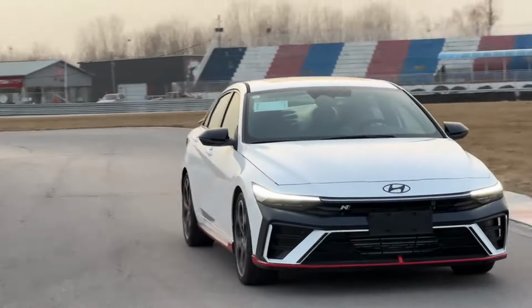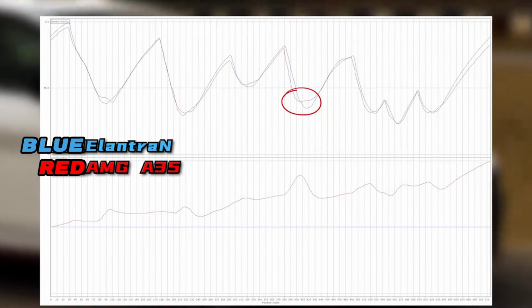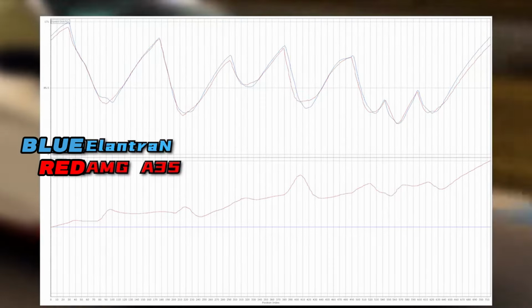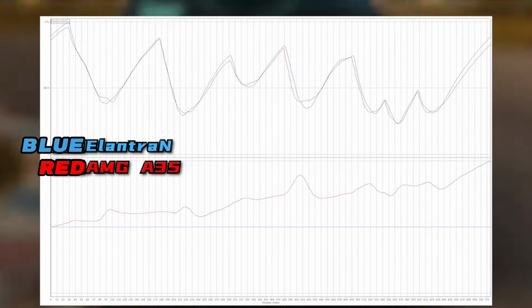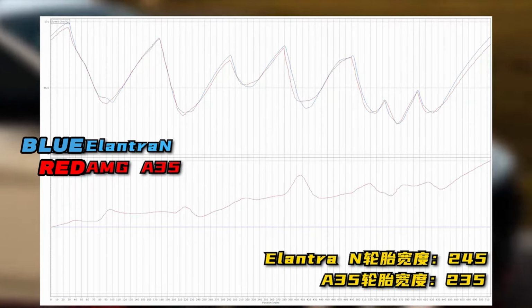Let's take a look at the log data and see where the Elantra N was faster than the A35. Except for not braking properly at T8, where the cornering speed was obviously slower than the A35, the cornering speeds of the two cars were actually quite similar. Knowing that N has an excellent chassis, it also implies that A35's chassis control is actually very good too. And you should know that A35's tire width is narrower, so AMG does have some skills.